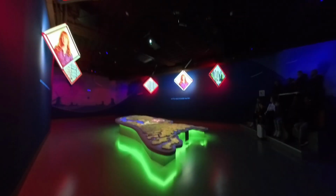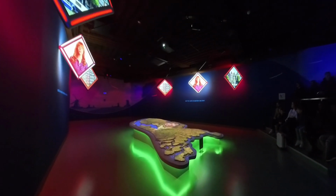The 5D flight makes me feel like I'm actually flying over the Netherlands, from the windmills and tulip fields to the cities and coastline. It gives me a whole new appreciation for how beautiful and diverse this country is. There are 4 shows in total, and the highlight for me is the 9-minute ultimate 5D flight. It feels so real, I almost forget to breathe.